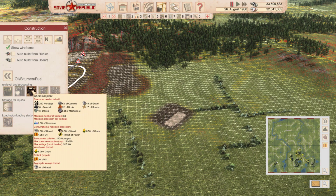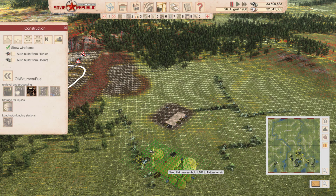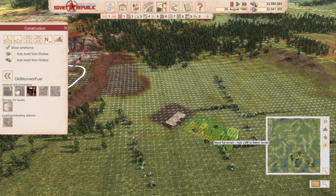So chemical. All right, so chemicals could possibly go here and here. We'd need shipment here. And if we line this up, chemicals need wood, oil, pull. I think that's it. What do they need? Gravel. We're going to bring gravel in and store it.